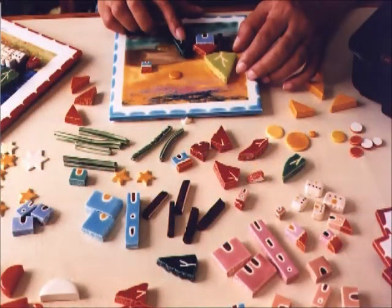Magda then decides on the scene and selects from the many appropriate elements to adhere directly onto the previously made background tile. She repeats this special procedure individually for each and every one of the casitas she makes, thus ensuring that no two will ever be alike.